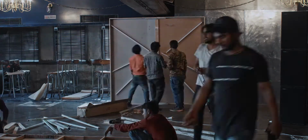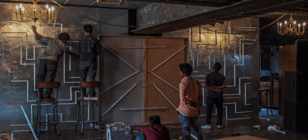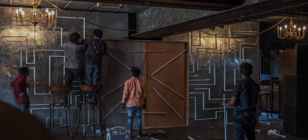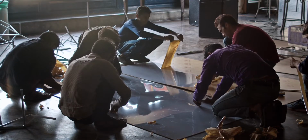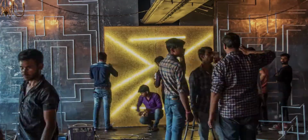It's always a fight between the budget and the kind of ideas you bring to the table, because you may have 20 ideas but you may have just the budget to actually do 5 of them. So which are the 5 ideas that you actually want to go ahead with and make sure it looks the best.